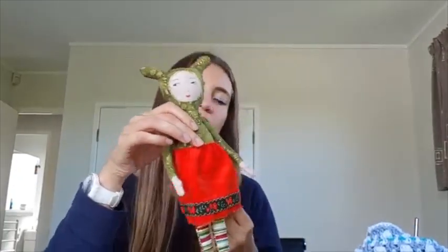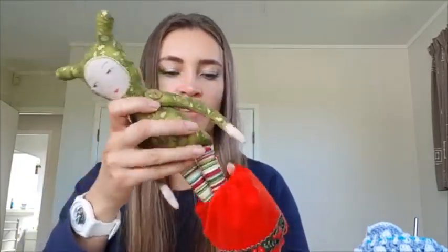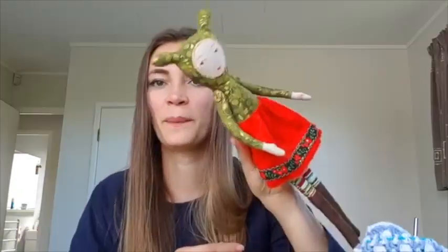Second finished object is the doll. I think I have shown you this doll before. So what happened here is I have attached the face with a golden thread and I've made a skirt for her. Without the skirt, she looks very different, but I wanted to have a little bit of color, to add some color to it. So I thought, what a nice, bright, I don't know, it's almost orange. It's not orange. I don't know. So here we go. This is finished object number 2.